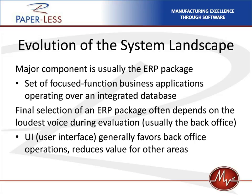Almost always it's going to be some back office function, like finance or purchasing or customer service, that will drive that selection based on the importance of the function as it's seen in the business. And the problem with that is that the user interface, or the UI, usually favors back office operations where somebody is sitting at a desk and doing manual key punch or data entry or inquiries, et cetera. But not all the areas can operate like that.